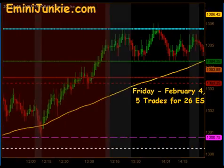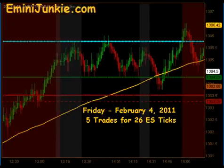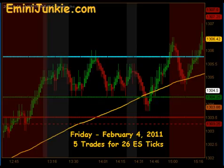So all in all, pretty good trading day for us. There was an extension in there and some other things, but we ended up with 5 trades for the day for 26 ES ticks.